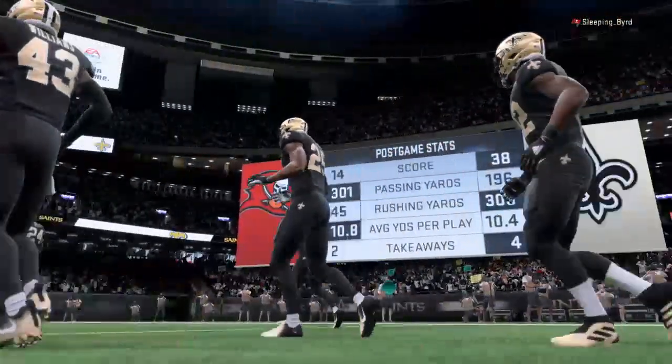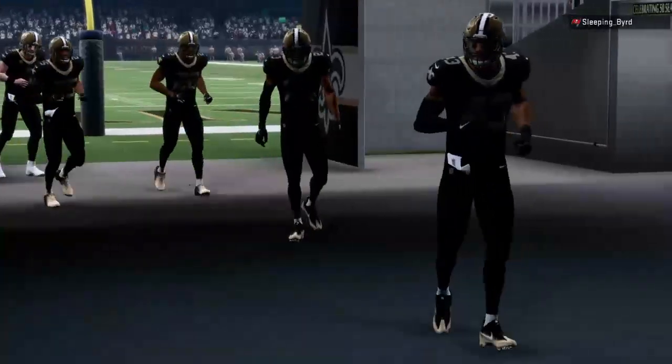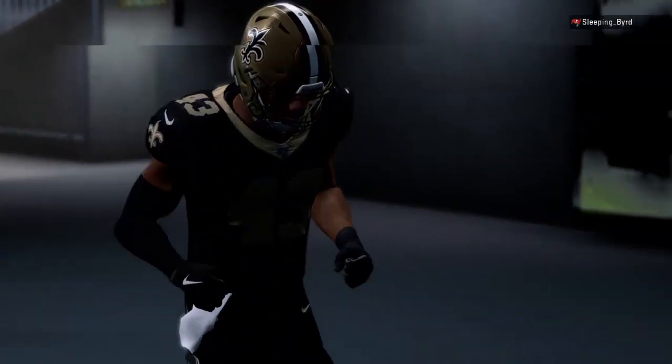So for New Orleans, they boost their record up to a strong 4-1, and they will hit the road next week for a date with the Jacksonville Jaguars.